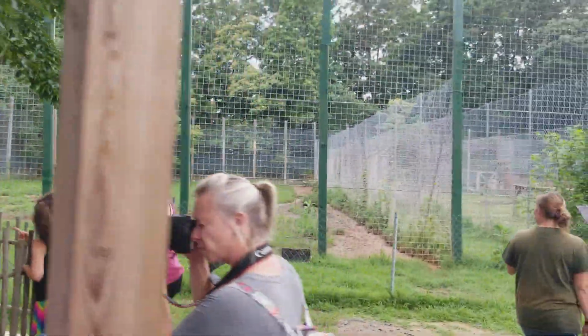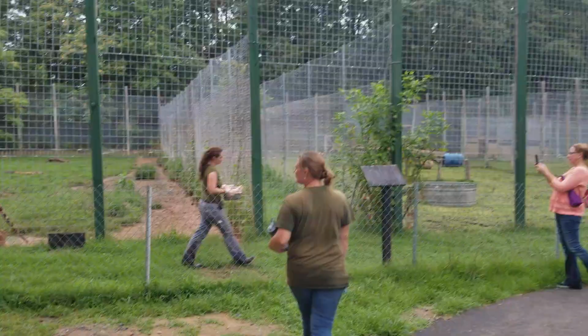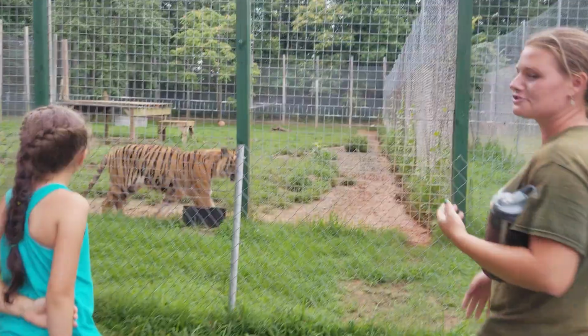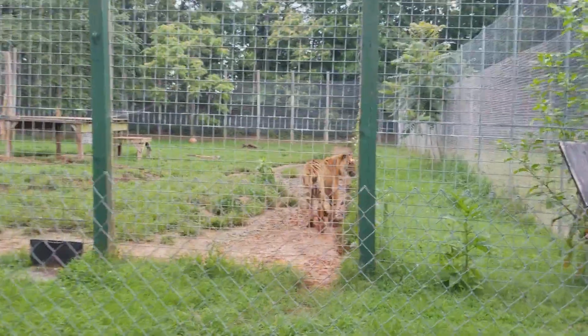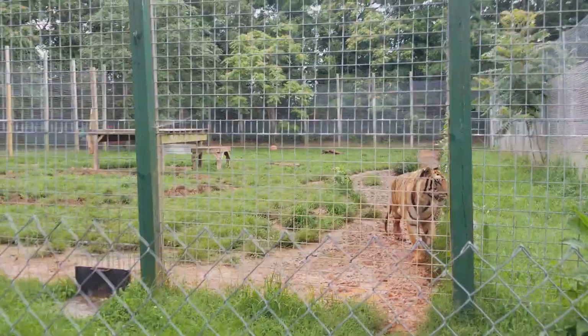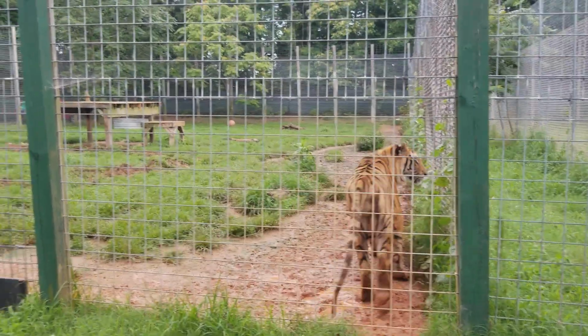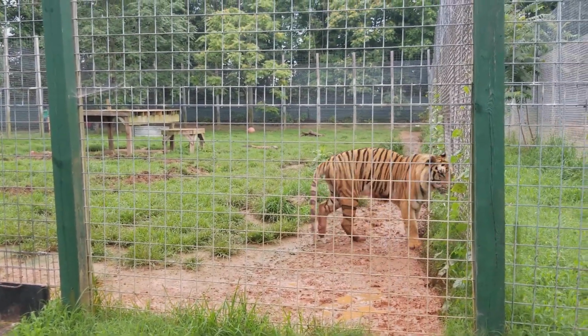And then next door, we have Queen, Tiara, and Calvin. So these are our three amigos. They are also Siberian tigers. So earlier you've seen some Bengal tigers, and you can see these guys are a bit different. They're a little bit taller. Siberian tigers are actually the largest of the tiger subspecies. So they're taller, their striping pattern is a bit different.